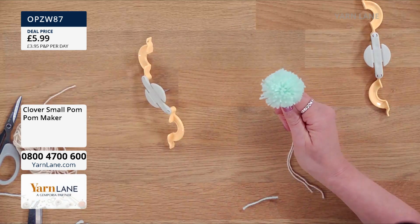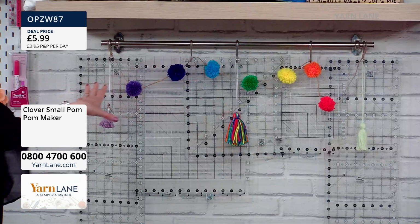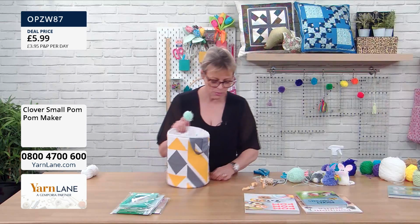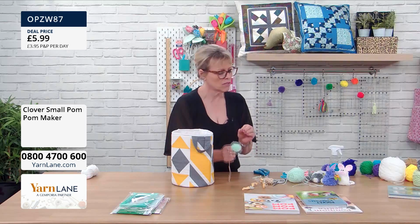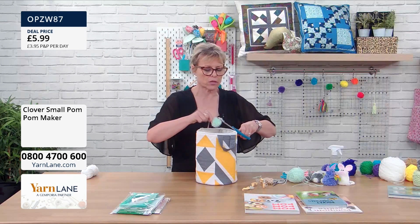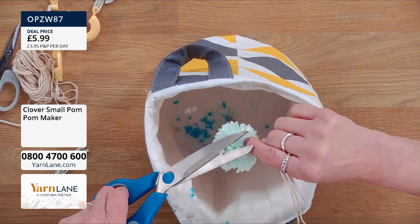Now, these ones at the back, John, I haven't done anything to. That's how they came out of the pom-pom maker, which, because I wound it quite even, I'm quite happy with. But now what you can do, and it's really important, don't let children do this, because you need a nice sharp pair of scissors, and I'm just catching my bits because otherwise they go everywhere, and you just give it a trim like that.